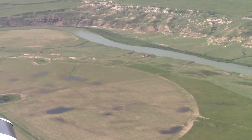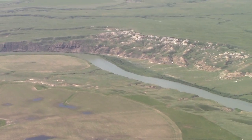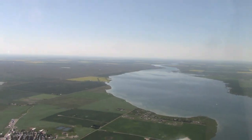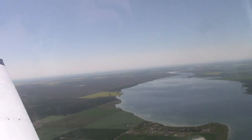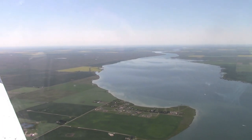It looks like the beginning of the Badlands here, except they're a little bit further north. Yeah, might as well get another shot of the lake here. A little bit more activity on it now that it's getting warmer.